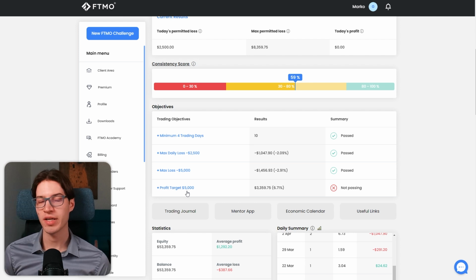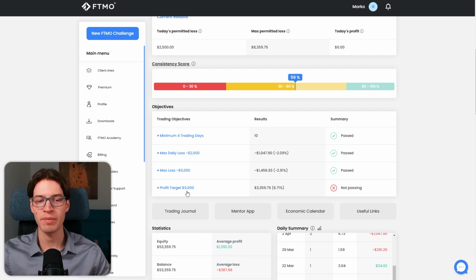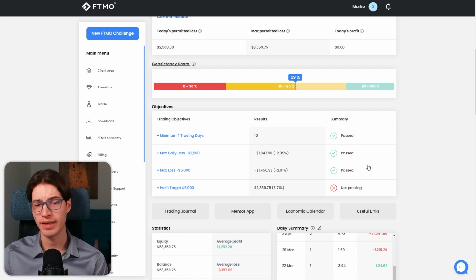So I waited for the price to close a little bit above the profit target, maybe $50 or $100 above the profit target. That unfortunately never happened, but it was really close. It was like $20 away from reaching my actual profit target.